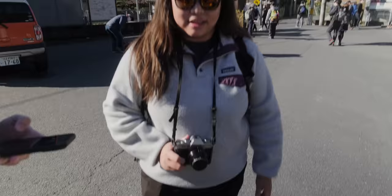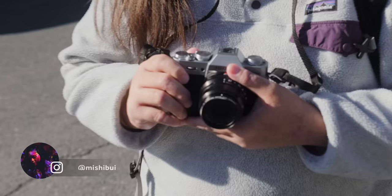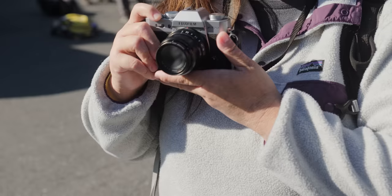This is Michelle, by the way. Hello. This is an X-T20, my little hand-me-down from Louise. Nice. I believe this is the best-selling Fuji camera that ever has been. And what lens are you on? This is the 23, going wide today. Nice. Ellie, what are you on?